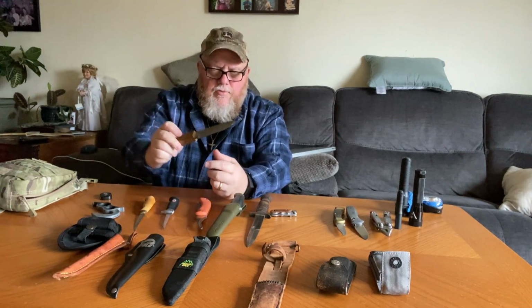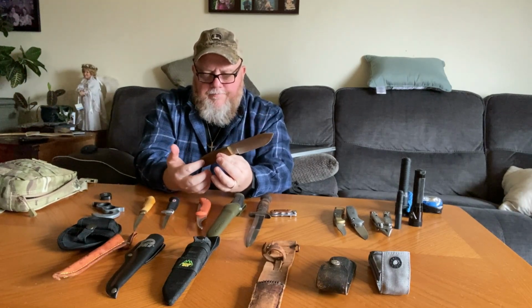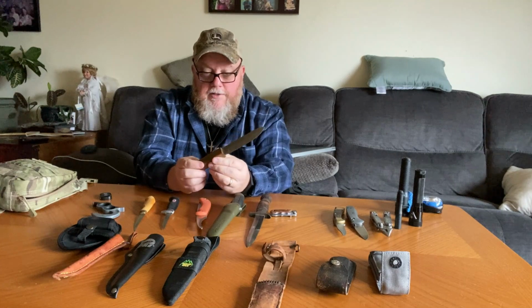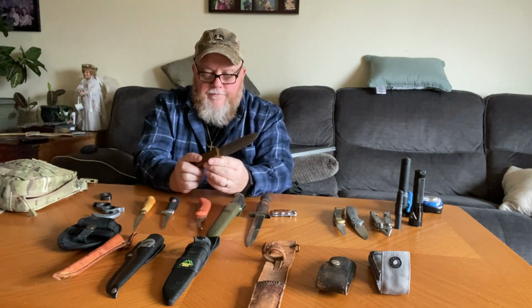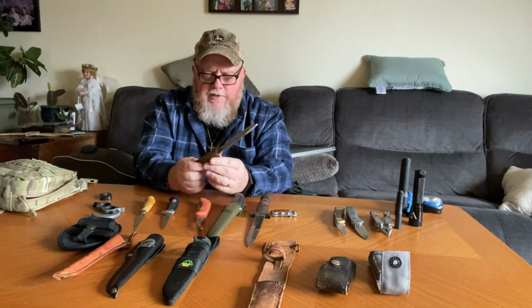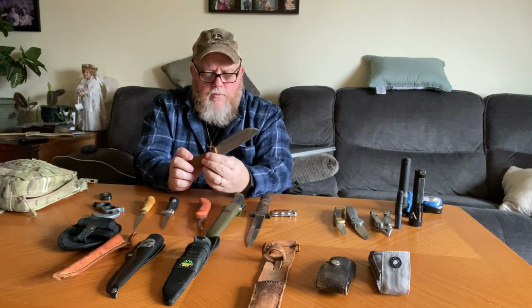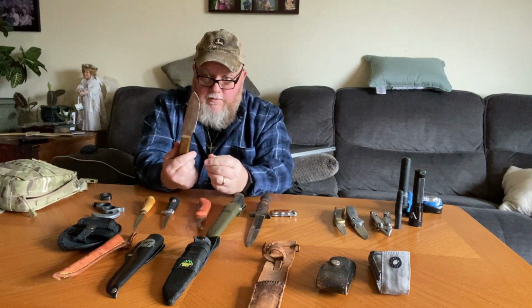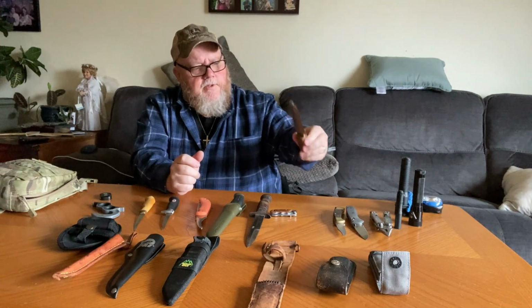I'm not exactly sure what I'm going to do yet, but I put the brass dowels in here, and glued this handle also. And this has been holding up real nice. I mean, granted, I'm not carrying it yet, but one day when I get a chance, I'll probably make a Kydex sheath for this, and when I finish it up. But this has been pretty nice.